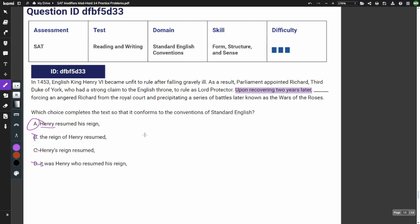Also, this is one of those questions where it would probably be good to actually read the text, because I just read it and at the very beginning it said that he fell gravely ill, and then it would make sense that he would later recover.